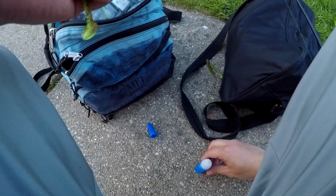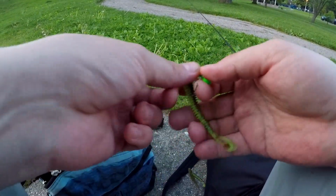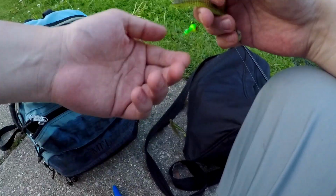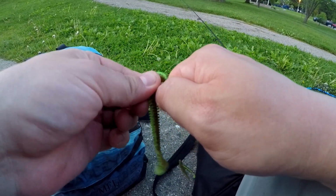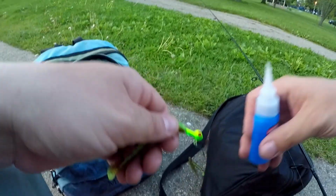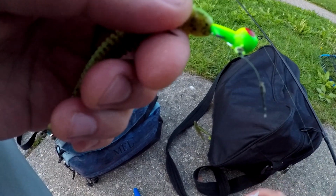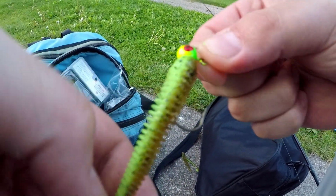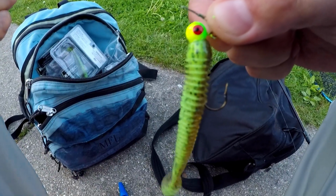Alright, so what I'm gonna do is show you guys how to make these soft plastics stay on your jig a little bit better. You just take a bottle of Loctite super glue, professional liquid, and you put it on your jig like that right before you're about to push it. Load that all on there. There you go. Push it over that and just let it dry for a couple minutes and you'll be good to go. It'll help your soft plastic stay on your jig a lot better.